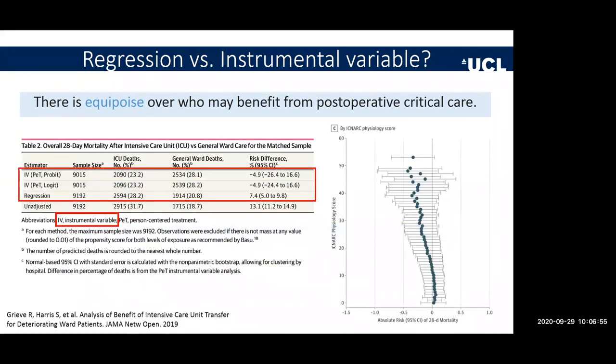On the other hand, if you look into the literature, there is a recent publication by Steve Harris and colleagues from 2019. He also looked at mortality between ICU admitted patients and wards admitted patients, and he basically repeated the same kind of analysis. He used a regression model and was able to reproduce the results from the ISOS group. Steve and colleagues showed that if you are admitted to the ICU, you have a 7.4% higher risk of 28-day mortality than wards admitted patients.